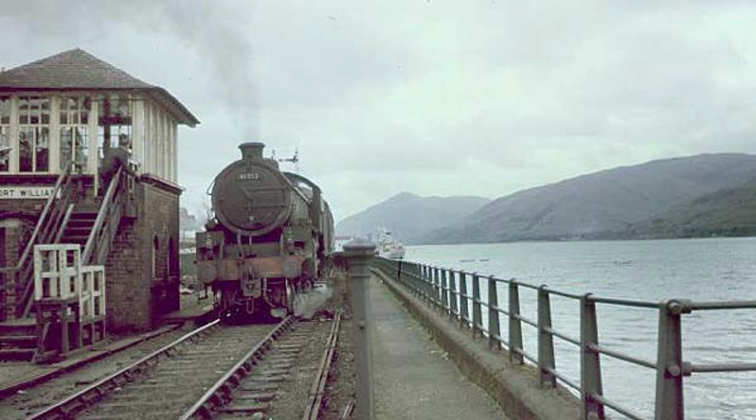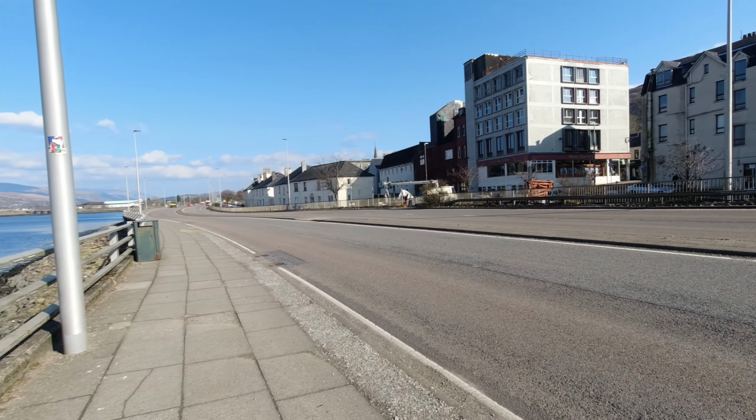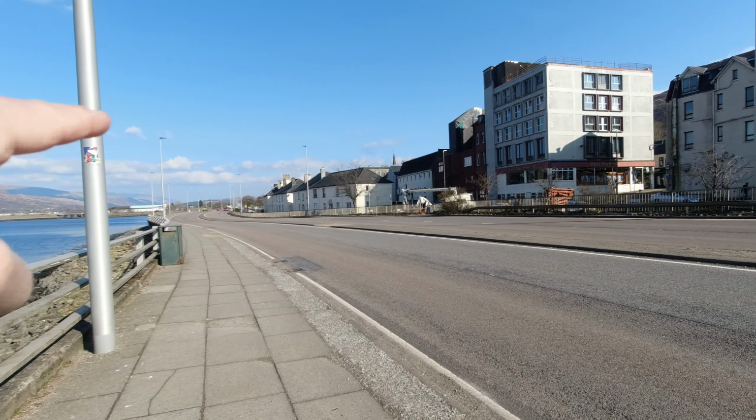Where we are now marks the eastern limit of the old Fort William station. The seawall cinder path ended here, and pedestrians had to cross the line using a boarded crossing at the platform ends. Well, it makes you wonder then where that crossing is. It says roughly where the dropped kerbs can be seen. That's where the crossings were. Right.